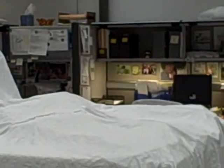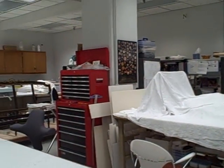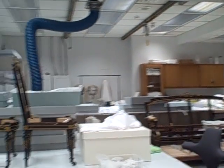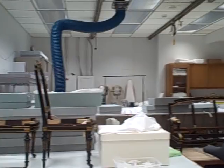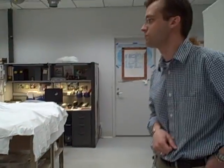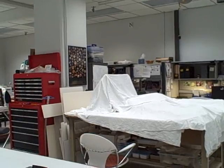But they have a lot of the typical equipment for a textile lab, very large sinks where they can do wet chemical treatments, washing of textiles. They do dyeing in here to generate replacement textiles to patch and mend. They do a lot of structural repairs on textiles. And I wish the textile conservator was here. I'd turn the description over to her.